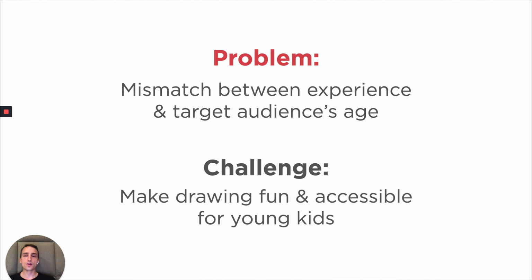Because when a kid would draw the character, they could compare their result to the projected drawing, and they could see that they didn't match the ideal drawing at all. And kids hated it, and this was terrible for us because the whole point of the game was to show kids that drawing can be fun, and we were having the complete opposite effect. So the problem was that there was a huge mismatch between the experience that we were trying to build and the target audience's age. And the challenge was to try to make drawing fun and accessible for younger kids.